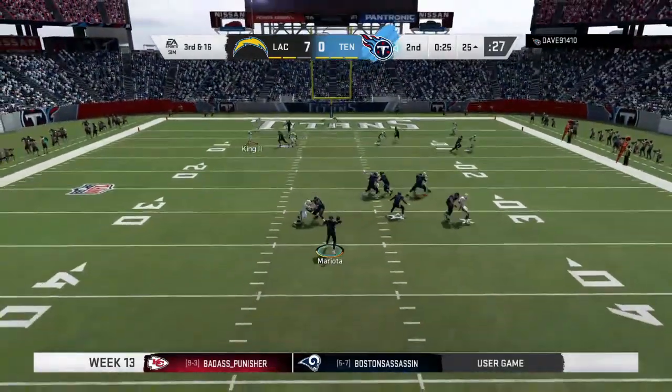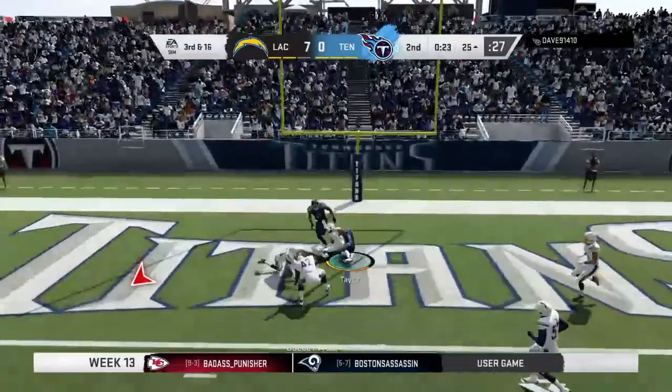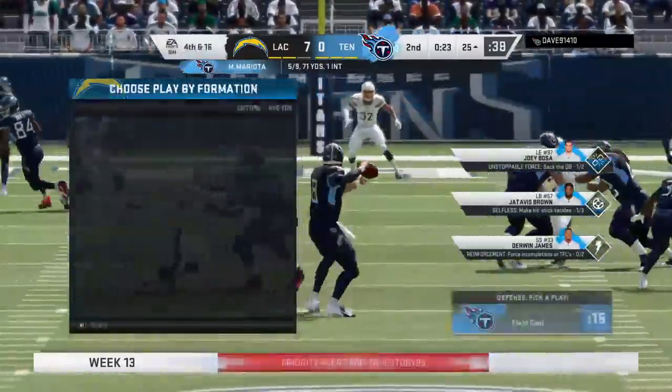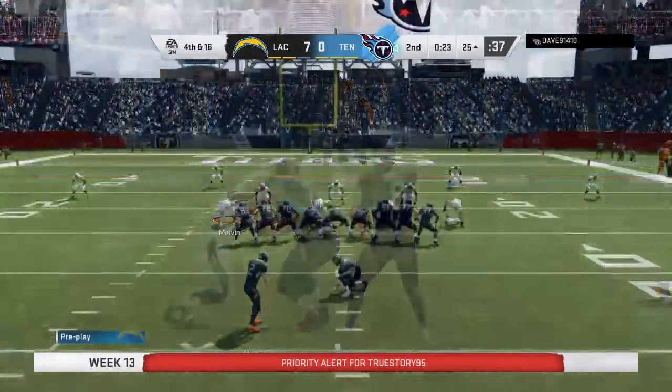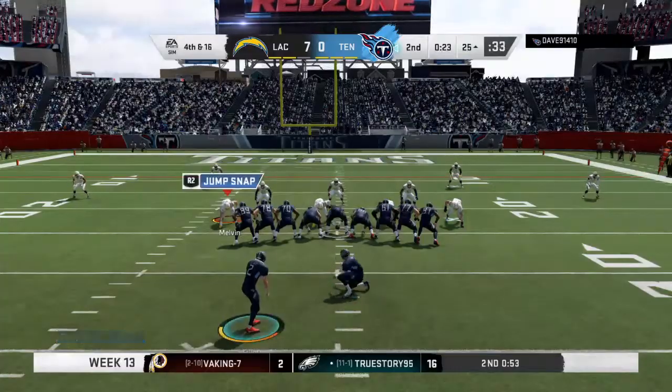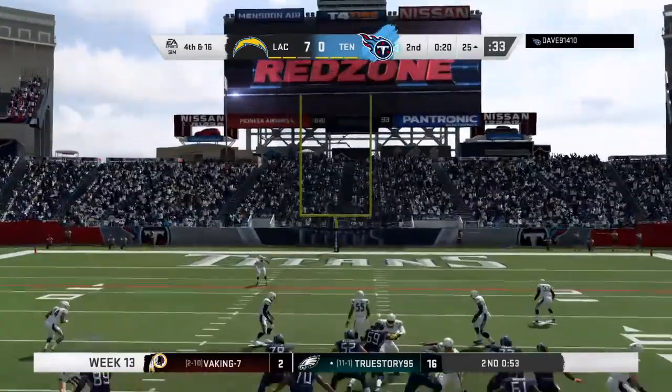Working out of the gun, Mariota. He's going to take a shot for the end zone. That's going to be knocked away and incomplete. Certainly looked like they were getting ready to convert there on 3rd down, but what an effort to get his hand on that one, knock it away, and brings up a 4th down decision.